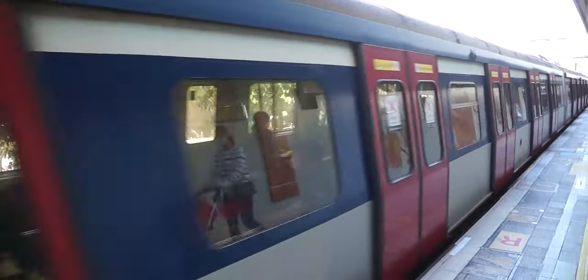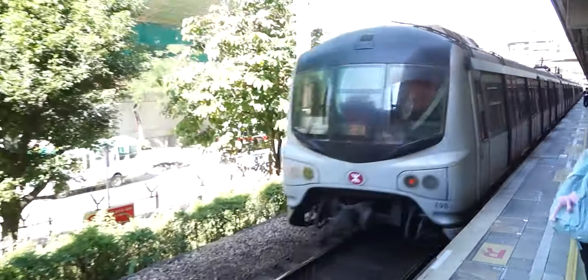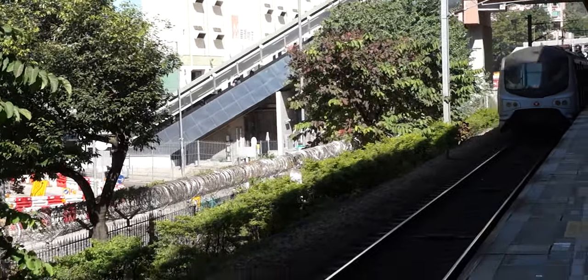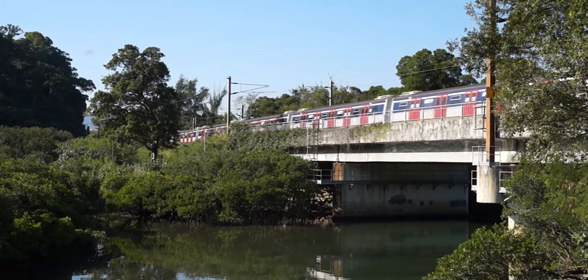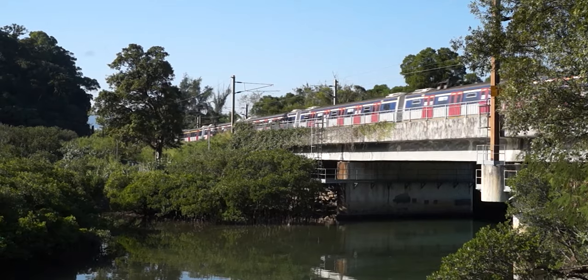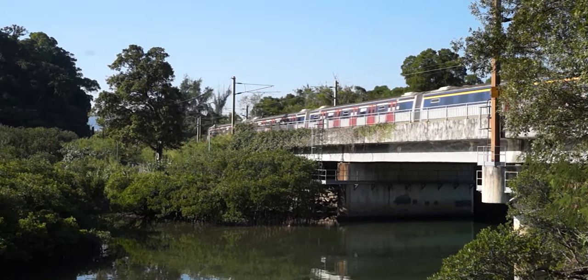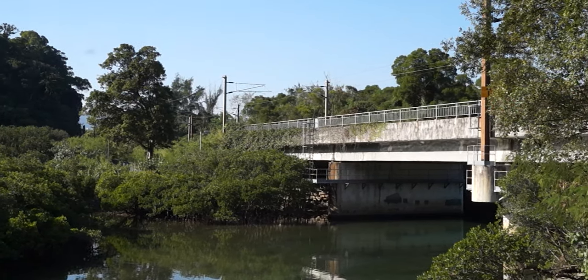When service first started, the trains were configured in 3-car sets. However, this was later increased to 6, 9, and then finally 12 cars as ridership increased along the railway with the construction of the new towns in the new territories. The trains underwent major refurbishment to extend their lifespan between 1996 and 1999, giving them the Mid-Life Refurbishment name.